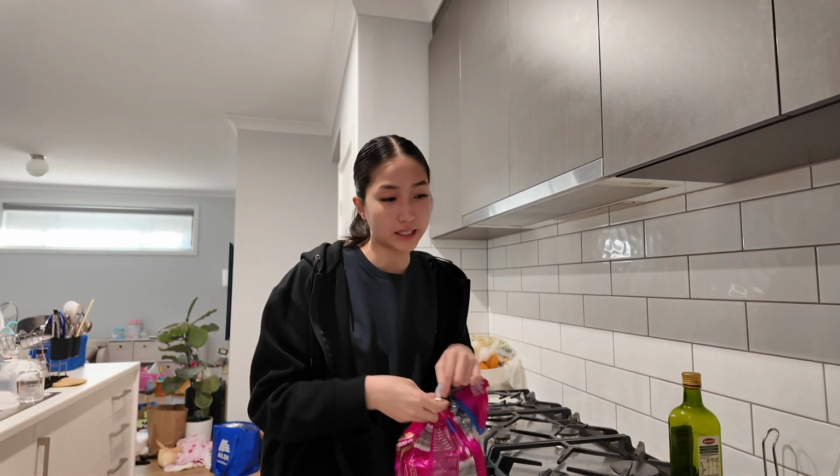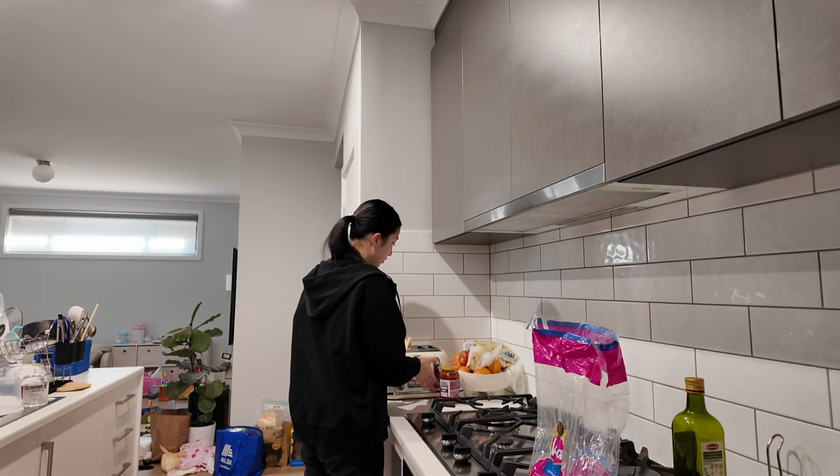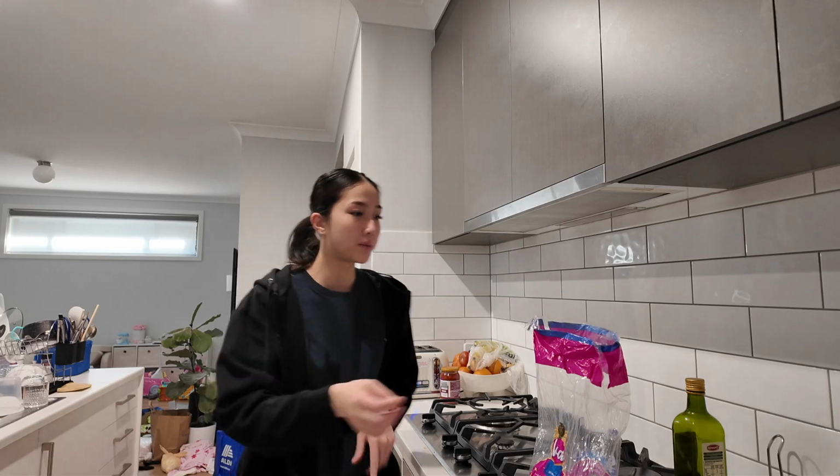I'm currently in bed, still hungry, so I've got my little cowboy mix here. Doing a bit of study. So today's Monday. I'm just gonna show you what I'm eating for breakfast. 2 toasts and a toaster with some avocado.